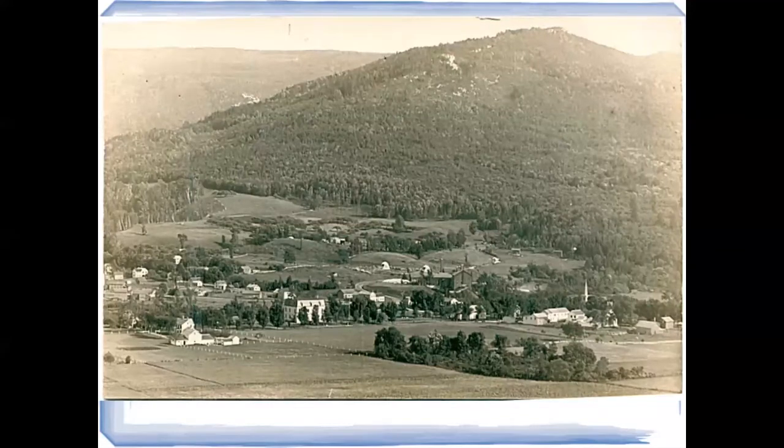Same view, just colored in. In this picture, we can see the Richmond Iron Company right in the center of the photograph. And the Cobbles show up a little better up on top of that mountain.